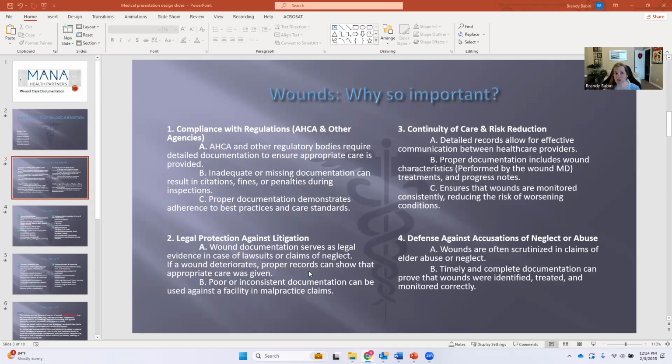So it is possible that even though you're doing everything you can and you're doing evidence-based practice, look at Superman, who ended up dying from a stage 4 pressure ulcer, who had the best care in the world and a full-time 24-hour-a-day caregiver. Christopher Reeve, when he died, he was getting everything that he could and still ended up dying from a wound. So even the best care that we can provide doesn't necessarily mean that we're going to get the best outcomes. But poor or inconsistent documentation can be used against a facility in a malpractice claim.